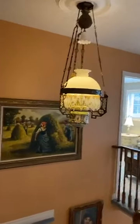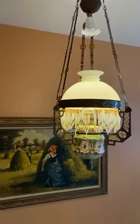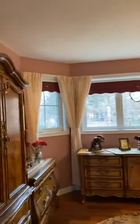I like this light fixture a lot. Apparently it came from Holland. It's staying with the house. All light fixtures and window coverings are staying with the house.